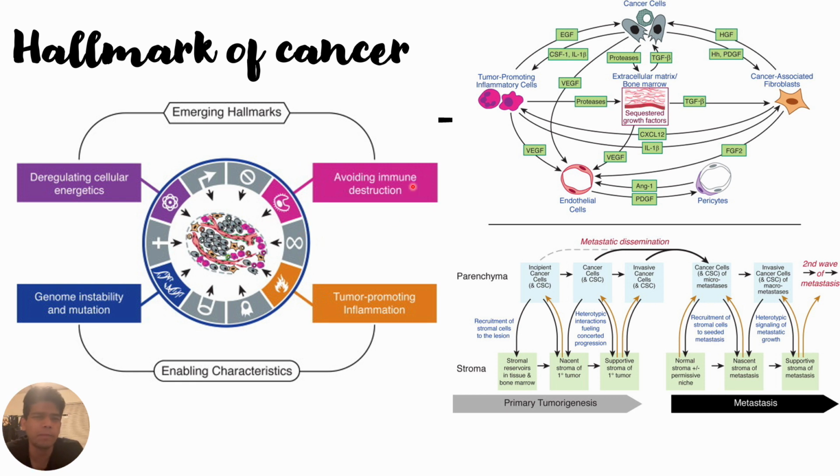The next hallmark is avoiding immune destruction. One of the approaches tumor cells use to avoid immune destruction or immune surveillance is the formation of a glycocalyx layer, or the tumor microenvironment around the tumors, which helps them evade immune cells or the immune response.